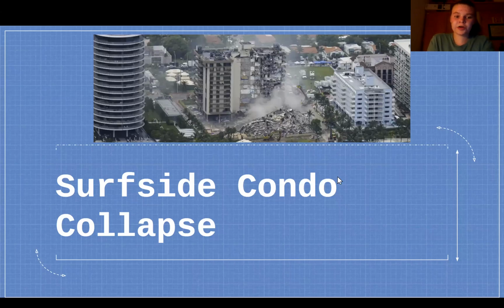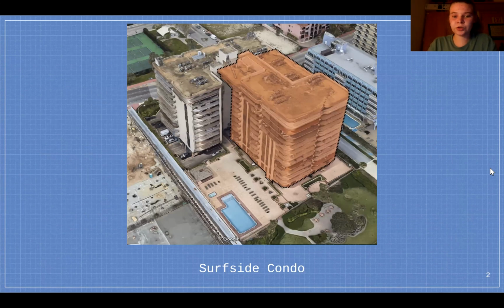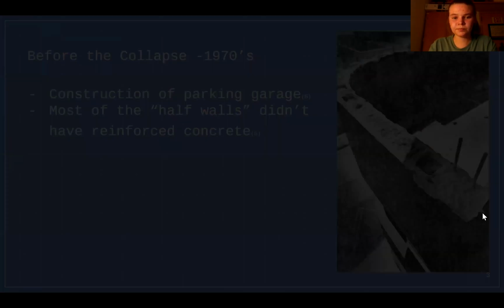Alrighty, so today I'm going to be walking through the Surfside condo collapse, which happened in Florida in 2021. This is a Google Earth image of the condo, and the highlighted orange part is the part that ended up collapsing. The pool deck also collapsed first, and there's also a parking garage below the whole structure.